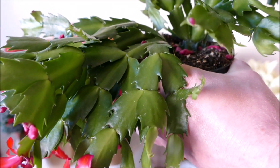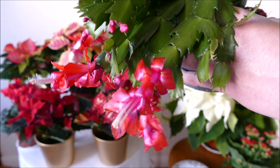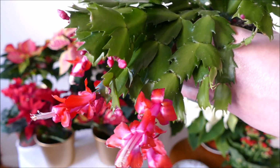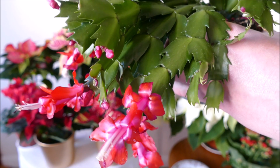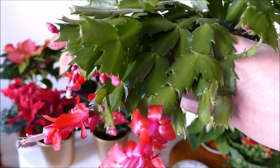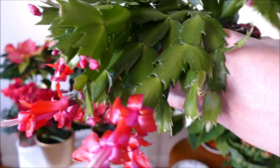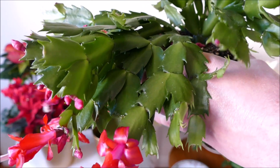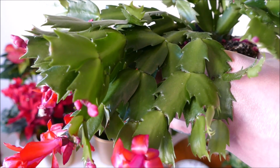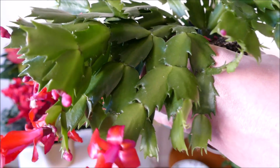And also, these don't like too much sunshine. These actually grow, as I say, on trees, and because they're on the trunks of the trees, they don't get direct sunlight in the wild. They get a lot of filtered light coming through the leaves from the trees above. So this actually likes quite a protected position. So don't put this on a sunny windowsill in the summertime. If it gets too much sunshine, you'll notice the leaves will go very light green and even yellow in colour.